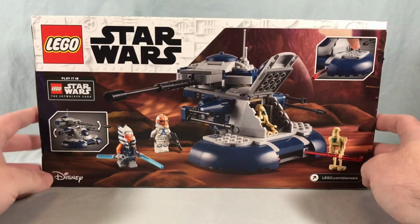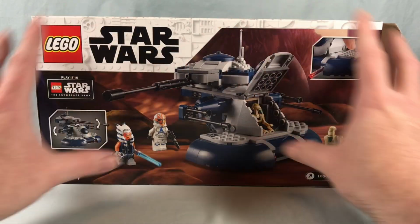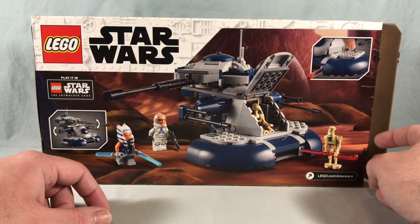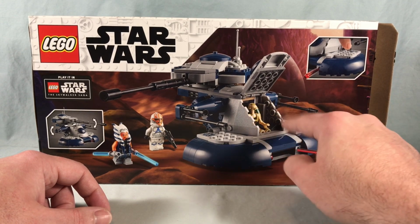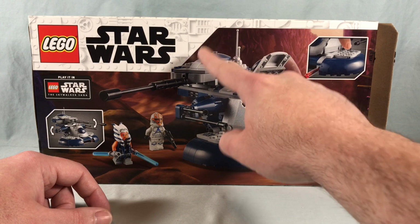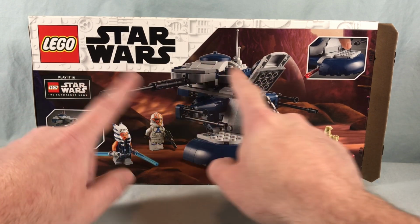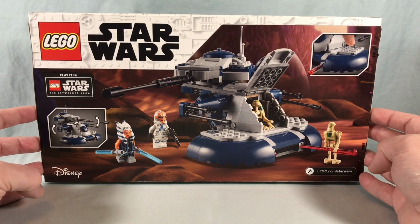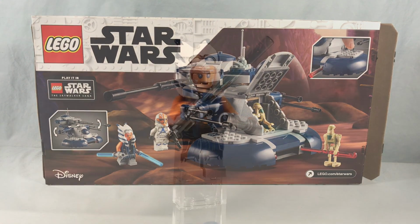Flipping it around to the back, another backdrop of that same planet, and it shows the battle droid loading in one of the flick fire missiles, which is kind of neat. And of course you can have one of the droids ride inside as well as in the turret. The turret is able to move around. We'll check out all of that. But yeah, really cool packaging here. I really like the artwork on both the front and the back.